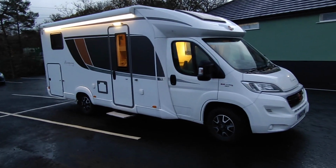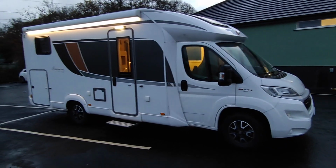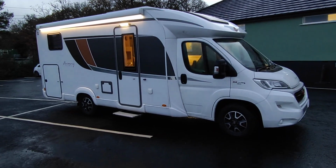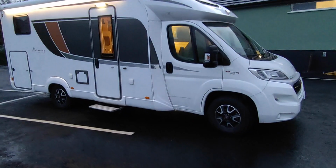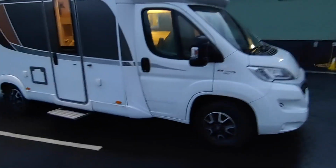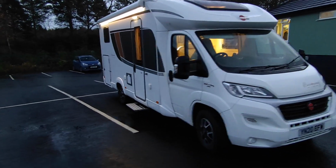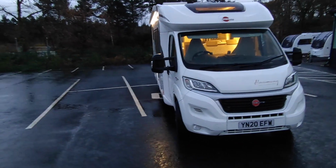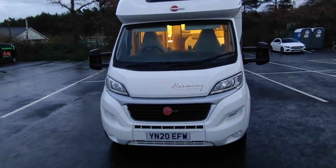Obviously no window sheet for the sizes on this one, but it's 6.99 meters long. I would imagine, I'd have to double check that, but it's certainly around 7 meters. She'll be 2.3 to 2.35 metres wide, it's a normal width, and probably about 2.8 high. Based on the Fiat Ducato, this one is the 2.3 130 horsepower with the 6-speed automatic gearbox. So that is a sign this is actually a 2019 model that was registered in 2020. Drives really, really well, say 3,500 miles, it's barely been used.